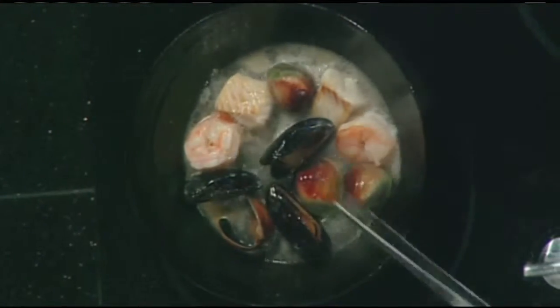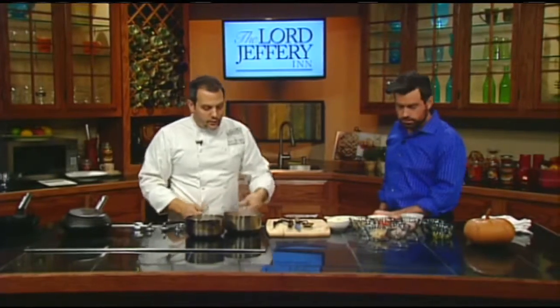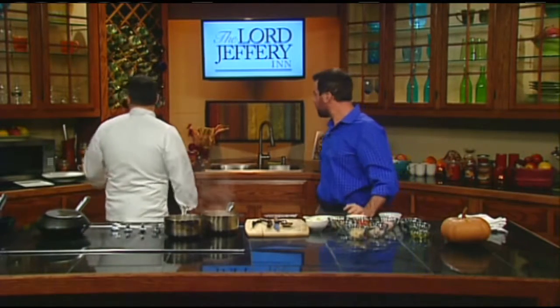To speed that process, you can take another pan, put it right over the top to build steam. And that's where we're at with that. Then really, we're tossing everything together at the end. I'll show you exactly how we're going to plate this.